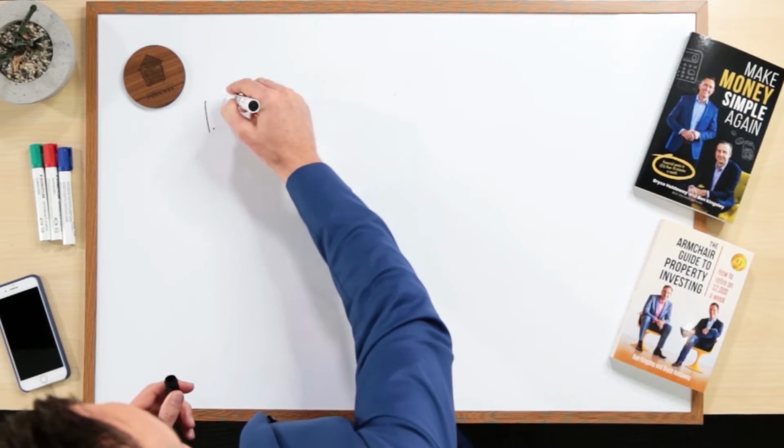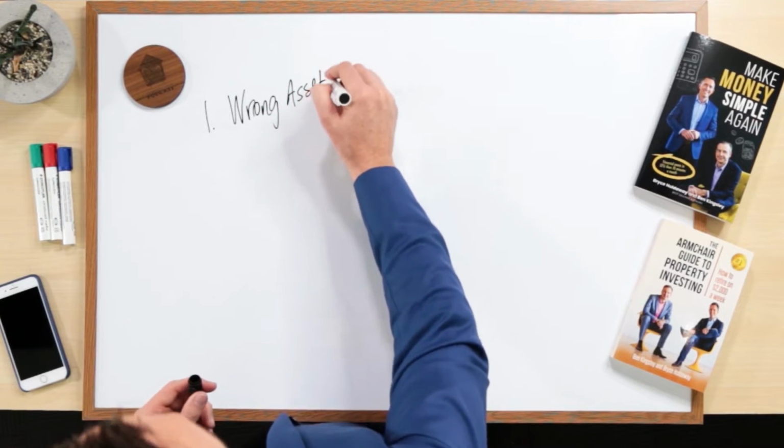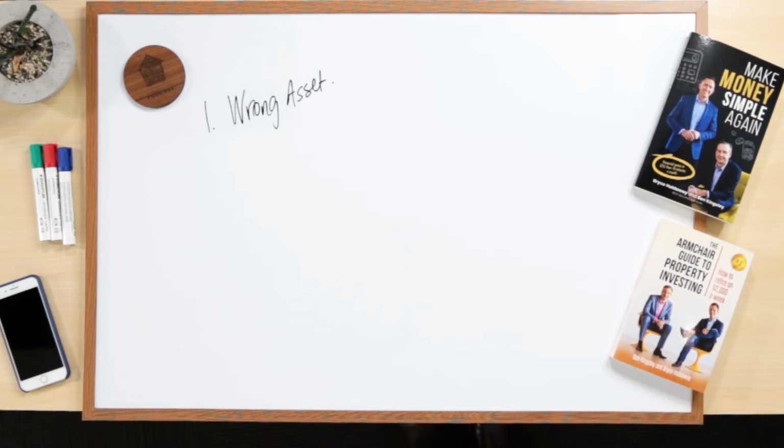So let's have a look at a few things that a buyer's agent can help you avoid. Now, number one, they can help you avoid buying the wrong asset. And that's really, really important, because if you buy the wrong asset, it's going to cost you money down the track. So let's have a look at an example.